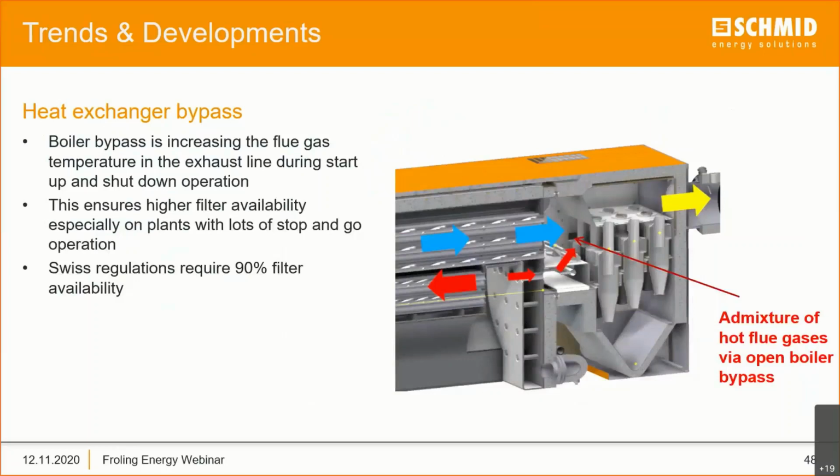Switzerland requires a filter availability of 90%, comparing the running time of the flue gas ventilator and the running time of the filter when it does not bypass. As filters usually bypass during startup until the flue gases reach a certain temperature level in order to avoid condensation in the filter, we have come up with a boiler bypass system in order to get the filter much quicker warm and thus online. This is just an example of the current challenges we are facing in Europe in order to fulfill the higher and higher requirements set by the governments.